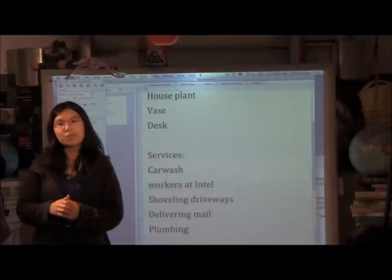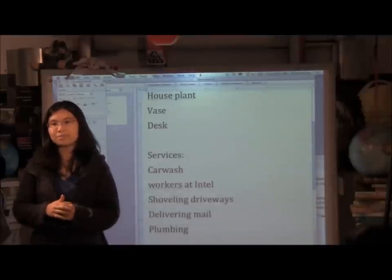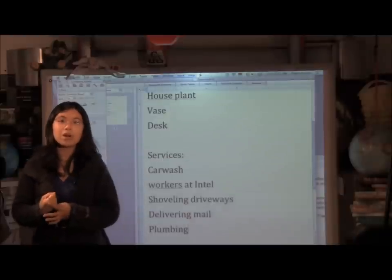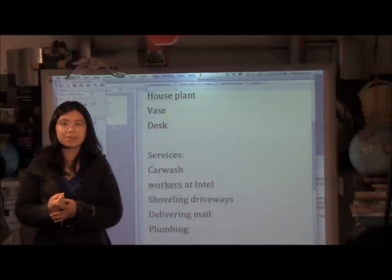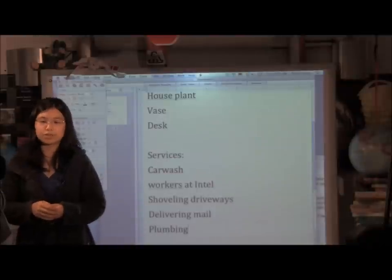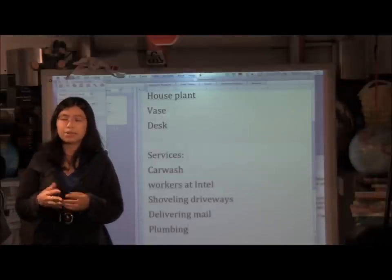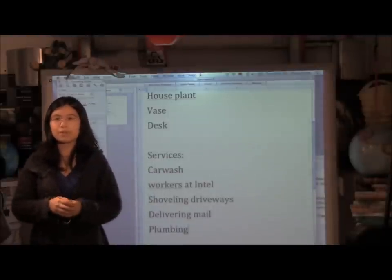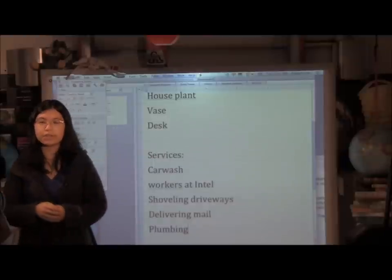So does anyone have a bank account? Wow, I'm seeing a lot of great things. Great, so you probably know a lot about money just from your bank account. It's probably savings for college. You could also be saving for other things. For instance, if you were going to a summer camp, all the money in your bank account could be saved for summer camps, for college, or other educational things.